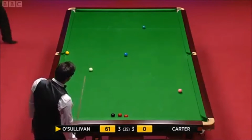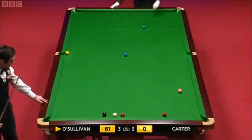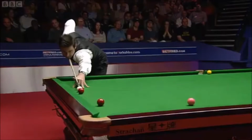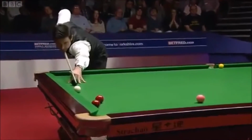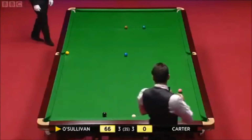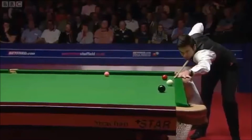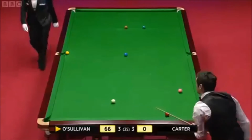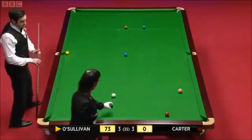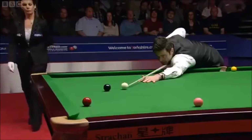Oh, there's a few more to come, though, Willie. Look at this cannon. 49. Well, you cannot believe this. If he clears up here, it's one of the best clearances you could ever wish to see. Absolutely amazing. 57.